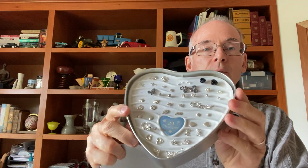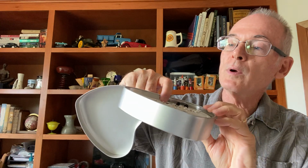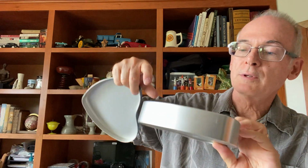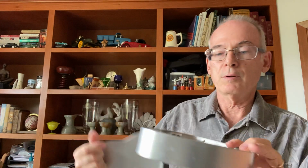So another thing I found was this little heart-shaped tin, and my wife shook it. Sure enough, there's stuff in there. Oops, dropped something. It's a whole set of earrings. There's one set missing, and there's one missing from there, and then there's one that just fell to the floor. Oh, and that happens to be the one that was missing from there. So yeah, there's only one set of earrings missing out of the whole lot. It says there are 24, so actually there's 23. And is that even true? Because I think they're all here.